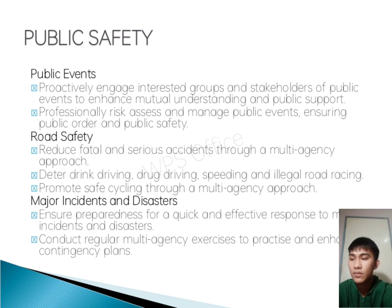Road safety. Reduce fatal and serious accidents through a multi-agency approach. Deter drink driving or drug driving, speeding, and illegal road racing. Promote safe cycling through a multi-agency approach. Ito po yung about sa road safety.